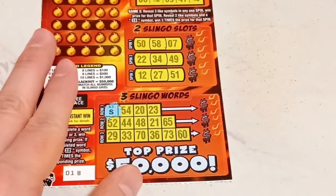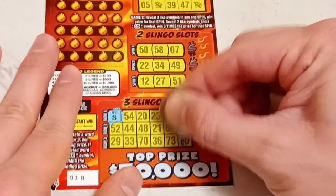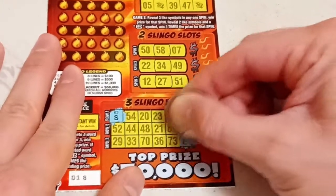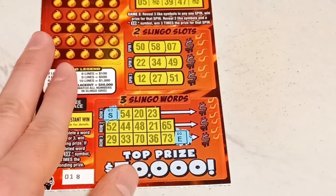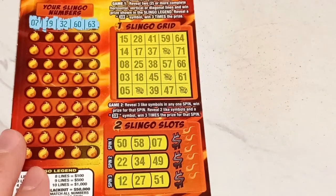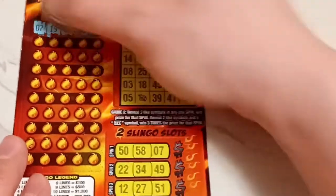All right. Now I scratched all these off on here, and they actually do show words. You just have to find them. You have to uncover it all. Nothing up there. All righty.